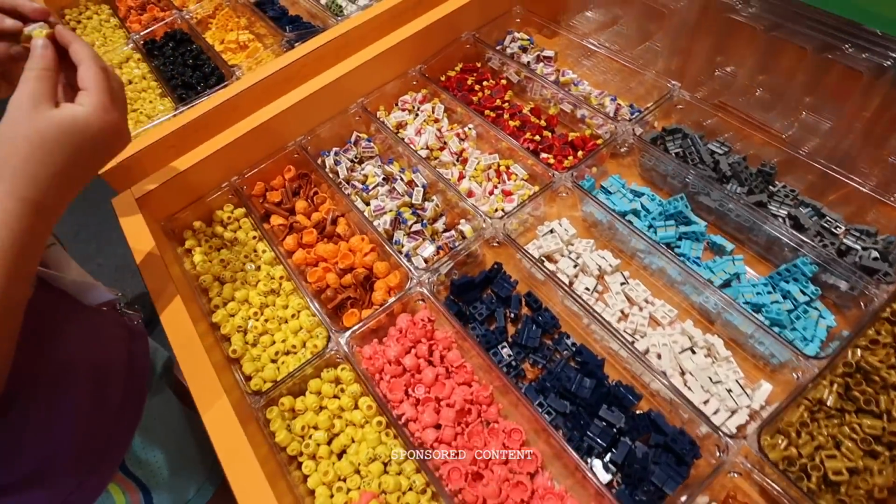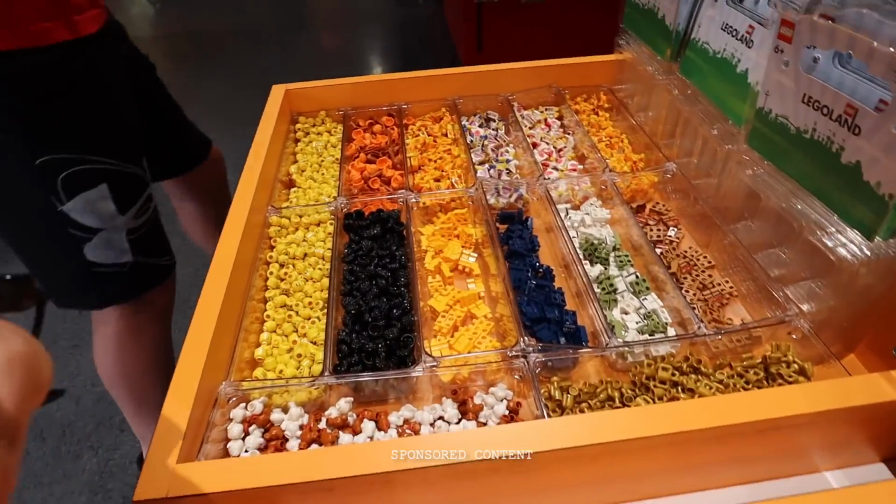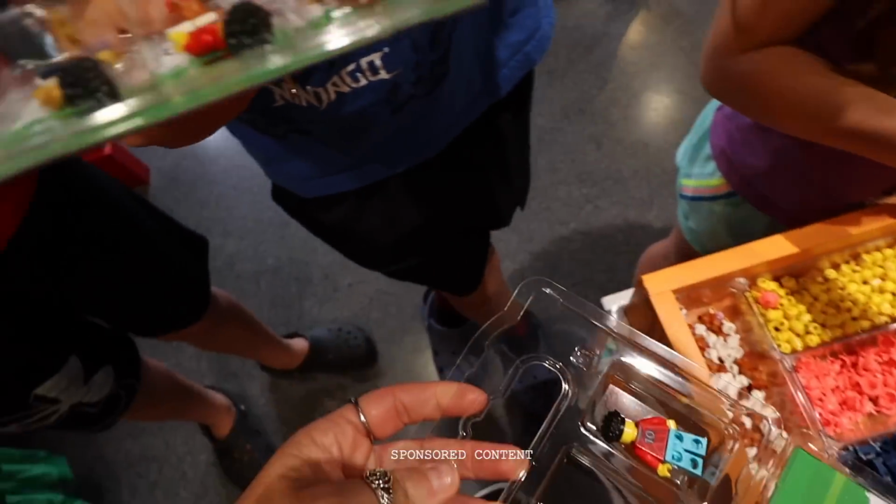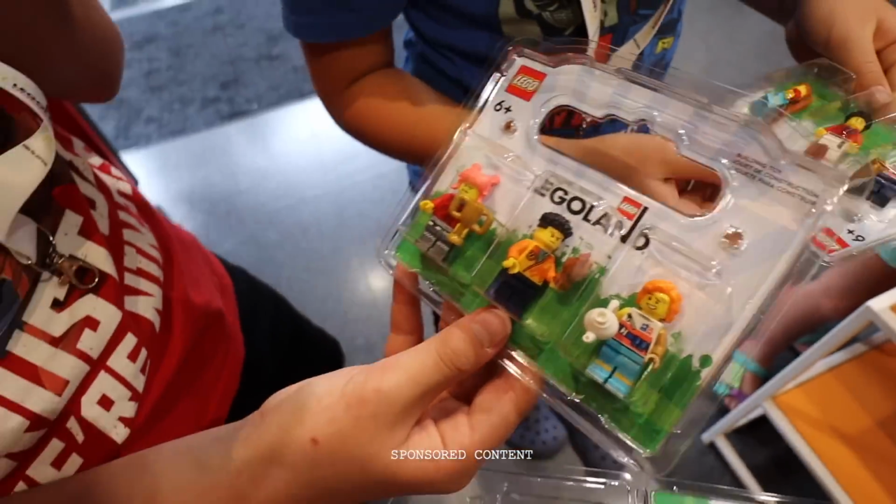After that first ride, we stopped into one of the many little Lego shops at Legoland, California, and the kids did a little custom build on some minifigures.